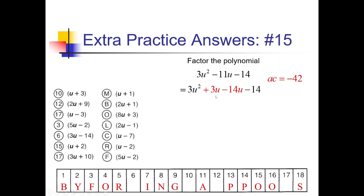First 2 terms, I can take out a 3u, leaves me with a u plus 1. And for the next 2, I can take out a negative 14, that's awfully convenient, leaves me with a u plus 1. Now I can take out u plus 1 as a common factor, with 3u minus 14 being my leftovers. And here's u plus 1, that's an M. And where's that going? 3u minus 14 is a 6, so we have an M going into spot 6 right here.